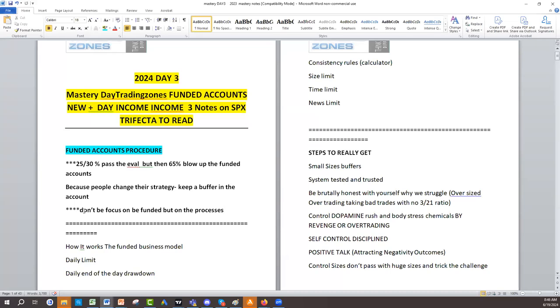Focus on a process that is solid, the 3-to-1 ratio that we've practiced all week, right? That will help you carry on to the funded account, okay? Do you want to touch a little bit on the buffer? Well, you know what? Before we do that, I think I'm putting the cart before the horse.